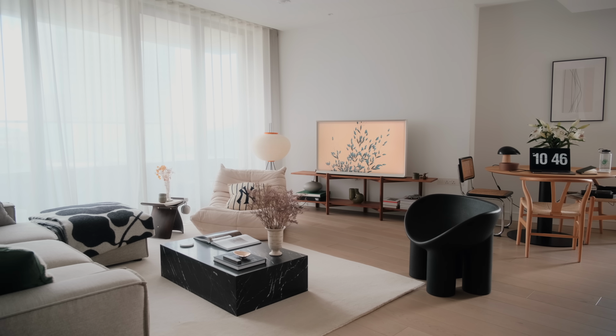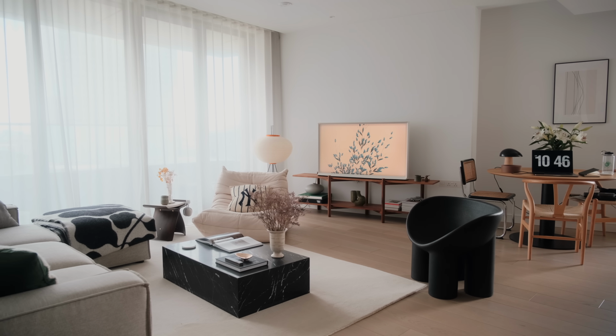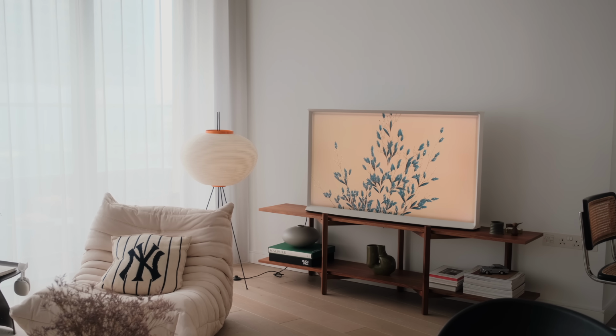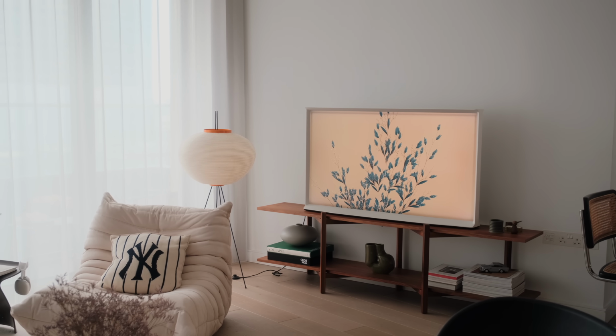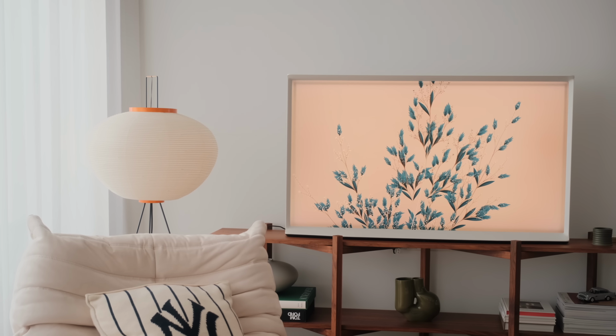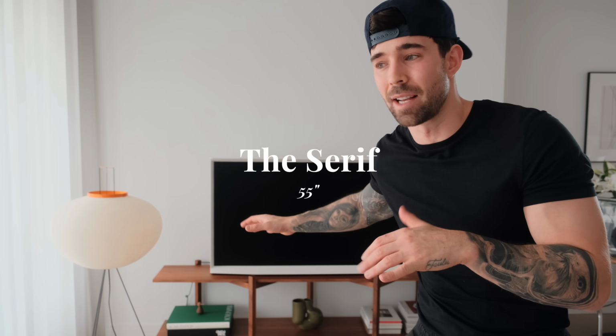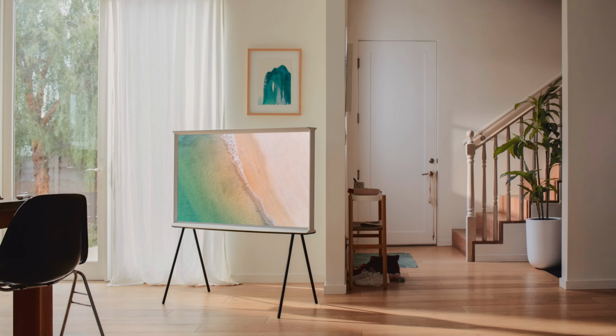But what we really wanted was something like today, a Sunday, where we can just flop on the couch and binge watch some crap on the TV during the day, not having to worry about the light. So I went for the Samsung Serif. I think it's called the Serif again, because I think it's such a beautiful TV. Also, you have the flexibility to either have it on the media unit like I do, or you can put the stands into it and have it more like a standing art piece in your living room.